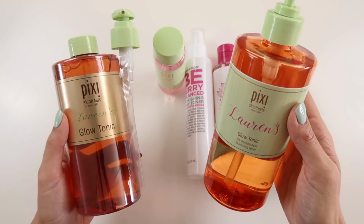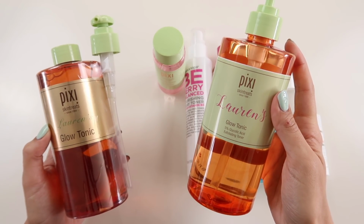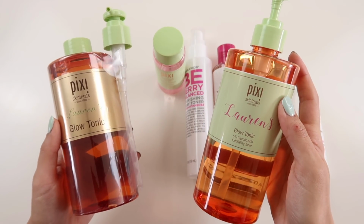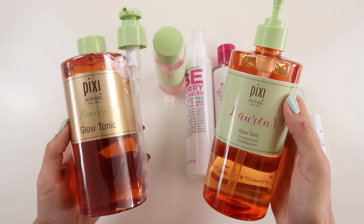I just got last year, and honestly, I still have so much left in this one because I didn't crack into it until, I would say, 3-4 months ago, because I already had a glow tonic on hand that I was trying to finish up, so I have more glow tonic now than I'll ever know what to do with, but I do really like this toner.